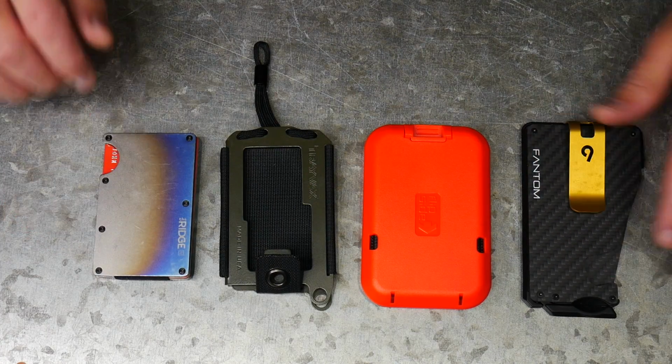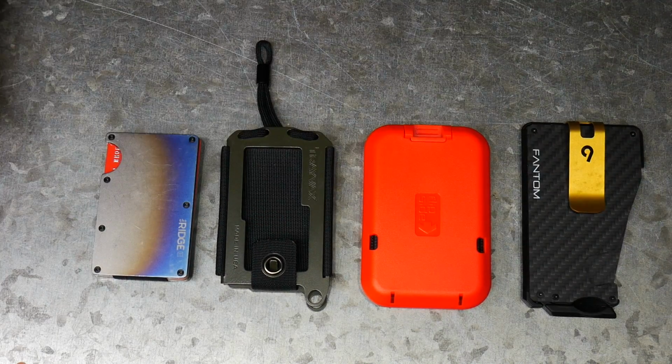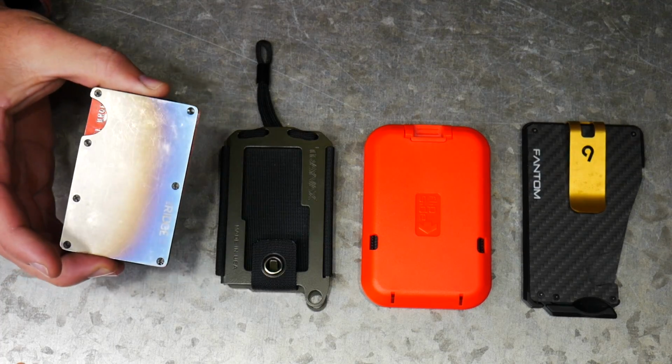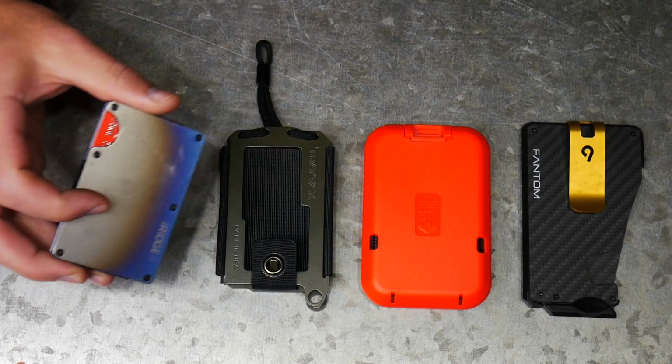Again, these wallets are going to appeal to different crowds for different reasons. I see value in all of these wallets. I really like the Ridge. It's my daily driver normally, just because that fits my lifestyle. I like how it looks, I like how small it is, and I only use one card.